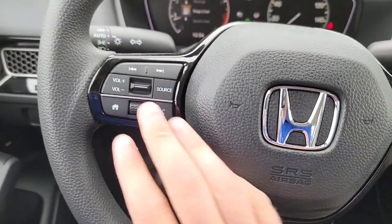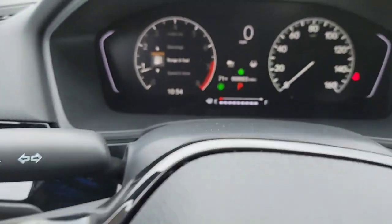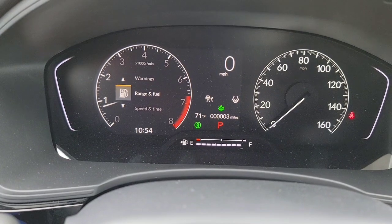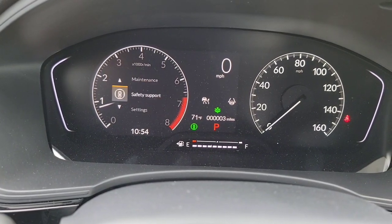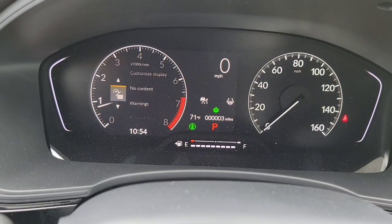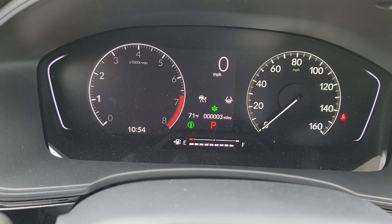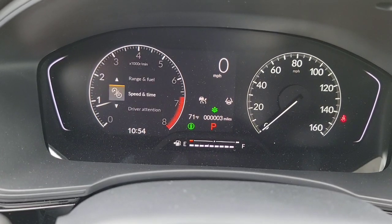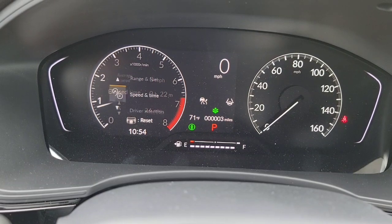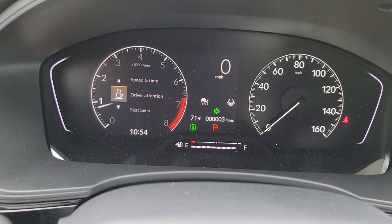Over here on this side, you're gonna have more of your controls. You got your home menu button. We're gonna quietly thumb through some of this stuff. Kind of start back up to the top. Looks like there's no top. All right, let's start right here. It's gonna warn me when I need to take a break.